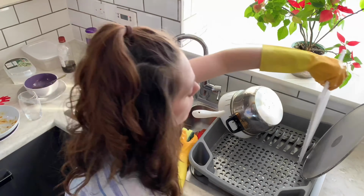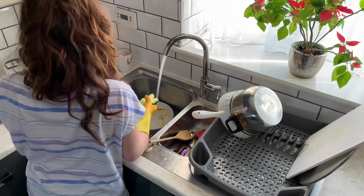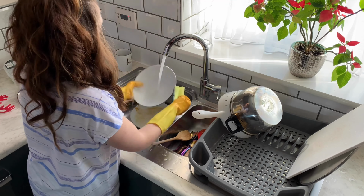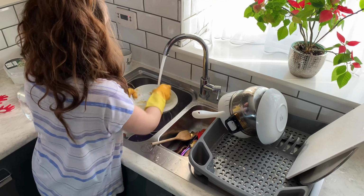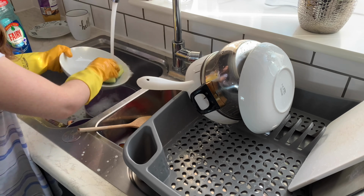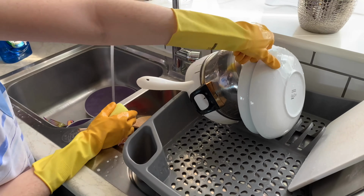And then you know what it's like, every morning when I come downstairs I am kicking myself for not doing it the night before. So I've really got to try and get back in the routine of doing it before bedtime. Let me know down in the comments if you do it before you go to bed, or if part of your morning routine is to do the washing up.